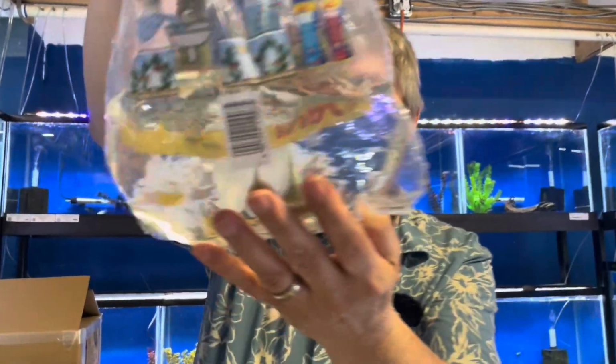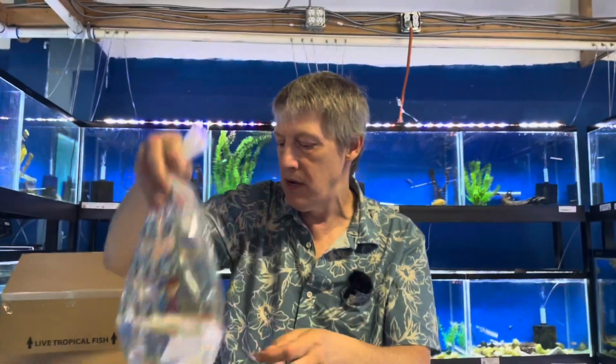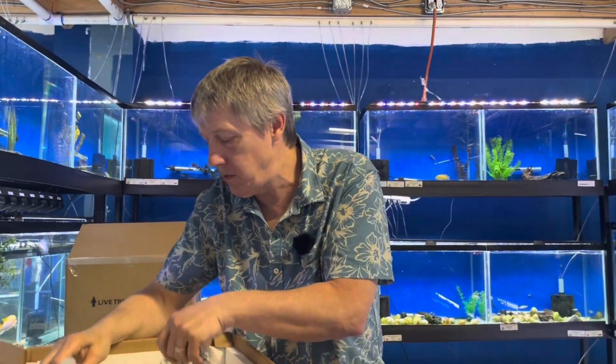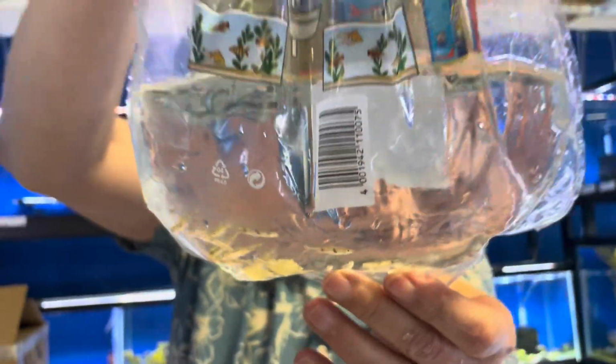Up next is not a tetra. It's a reticulated hillstream loach. Reticulated hillstream loaches are probably our most popular hillstream loach, so we do have about 6 different types at any given time. Green line pencil fish, another tetra for the Tetra Special.